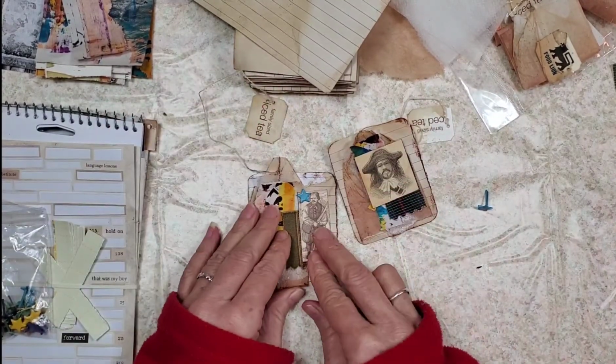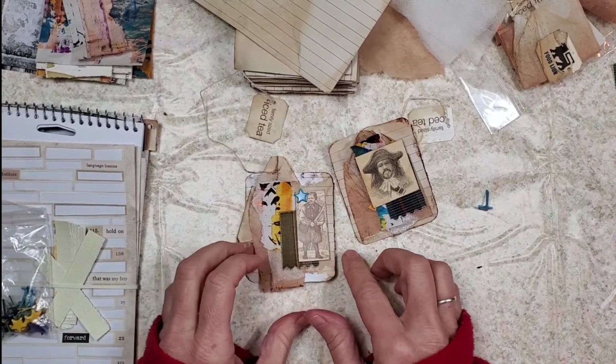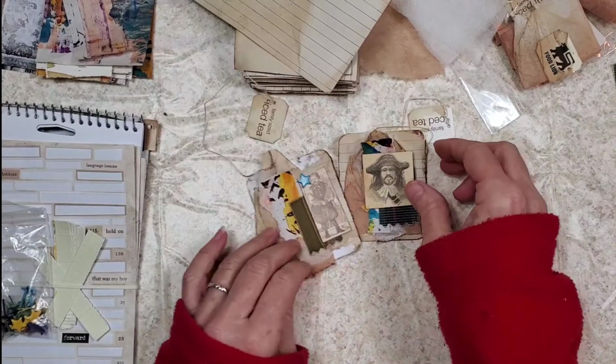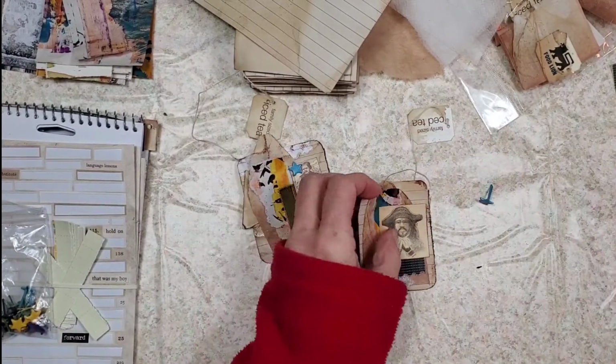So we've got this guy. And I'm not going to glue him down either. I'm just popping these in here.